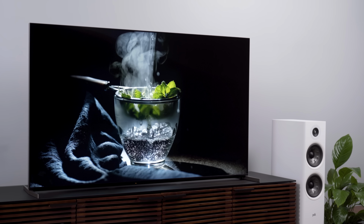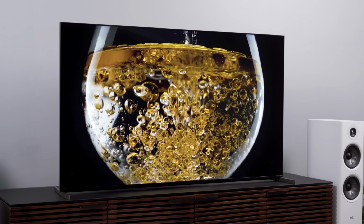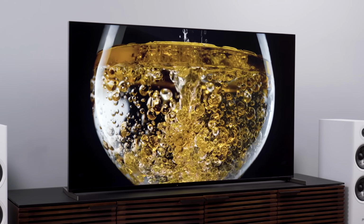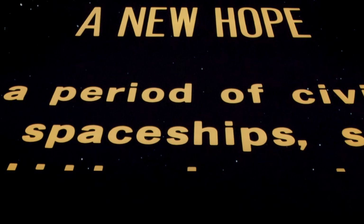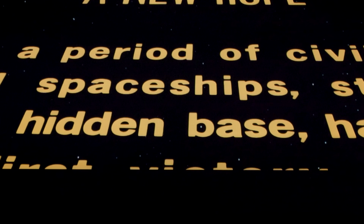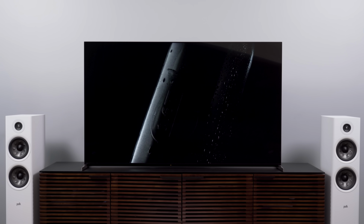Let's talk about blooming, for instance. What blooming there is on the X95K around bright objects on dark backgrounds is pretty minimal and definitely not distracting like TVs from just 2 years ago. Yes, you can see the black letterbox bars graying out a little at times, especially with subtitles turned on. If you look for it, you will see it, but you have to look for it. For most folks just sitting and enjoying TV, even in a really dark room, the backlight performance is not distracting. It's pretty impressive, actually.